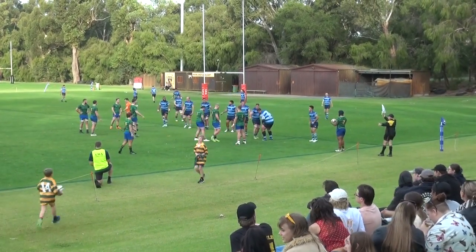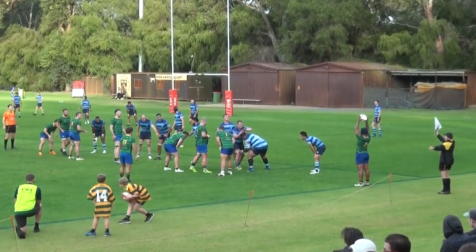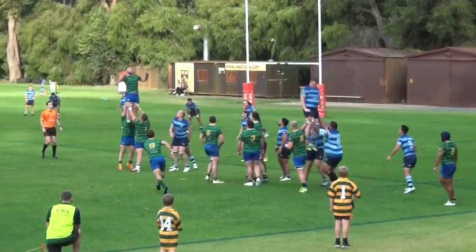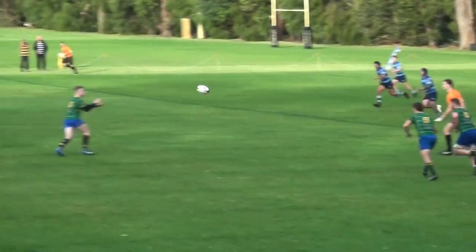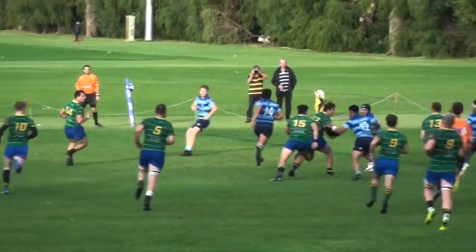Line out, 23 from the line. UWA now primed to attack again, off the back of a fantastic kickoff. Fake 1-3, go to 8. Play on. Referee says play on. O'Sullivan will call this one flat. Good ball backdoor for Young.